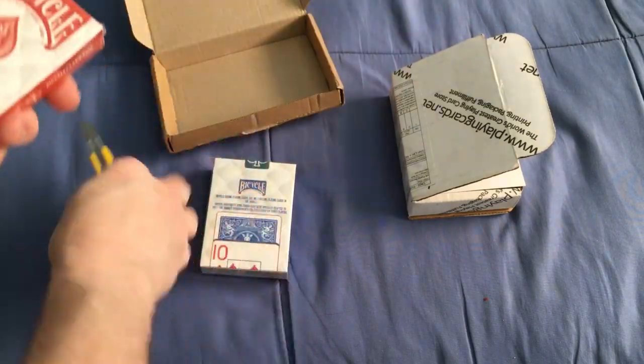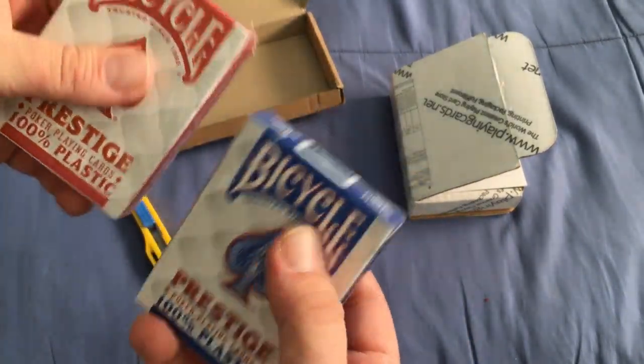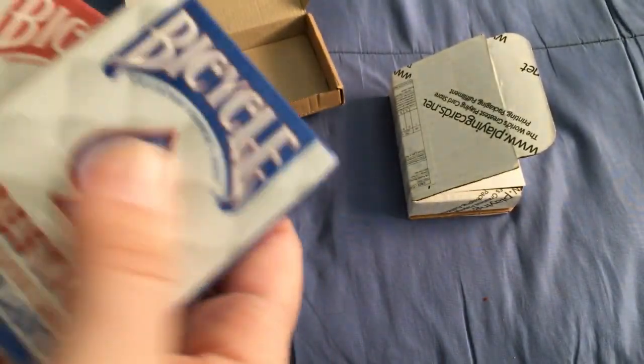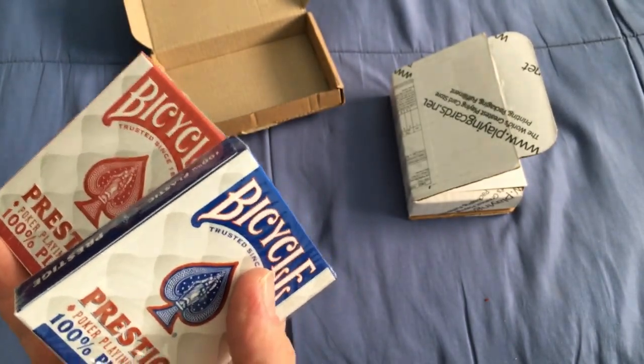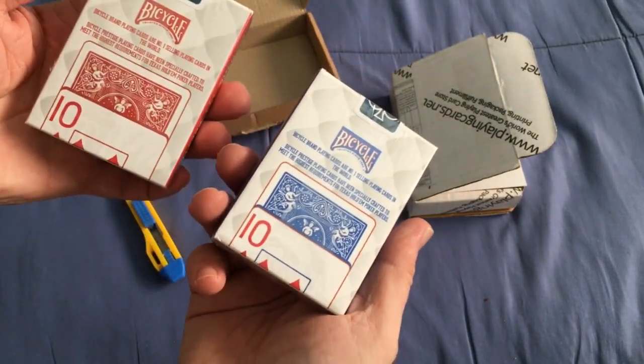just bear with me, a couple of Bicycle Prestige plastic decks. Actually, I haven't lost touch cases. I'm surprised to see that. Red and blue. Obviously, there's quite a few Prestige decks out there. These are just riderbacks.